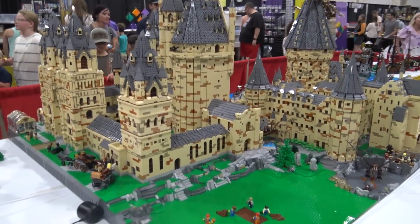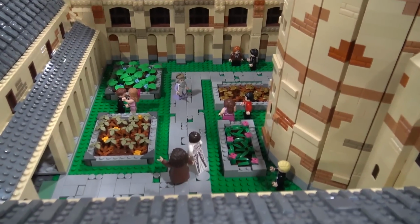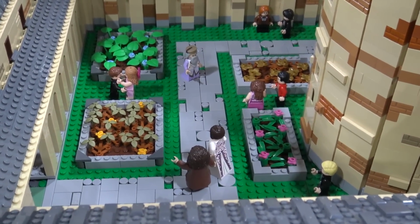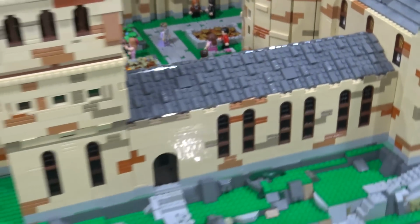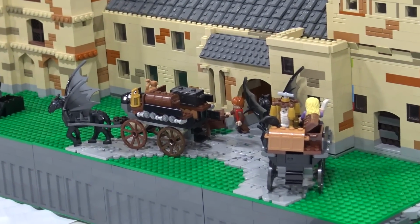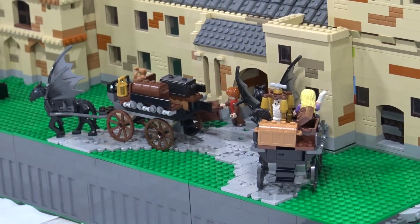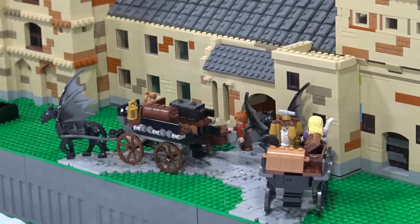Inside the other courtyard there, I put the scenes from the Yule Ball where they're all dressed up and having the dance with the other schools. So that's fun. And then on the very, very end, there's just the Thestrals, where the students who've arrived on the Hogwarts Express come up from the village in the carriages, just a fun little scene. Yeah, and I think that kind of covers it.